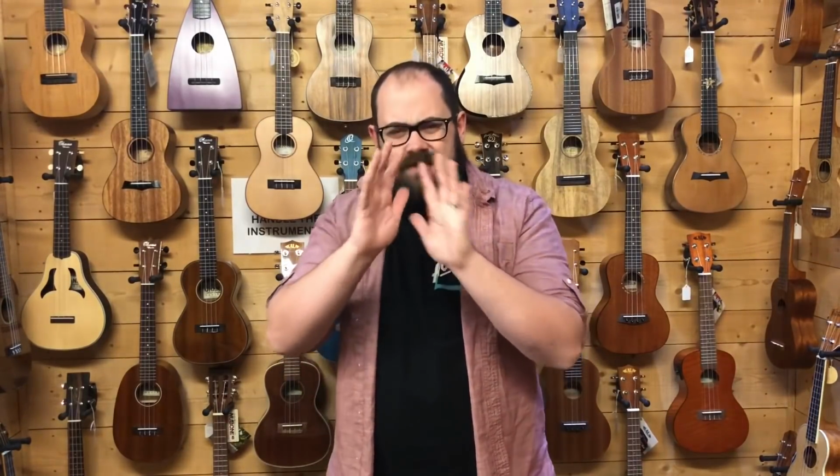The KTO-10S, with the spruce top and acacia back and sides, produces a really earthy, really vibrant sound. It holds its own in a band situation. You can fingerpick it, you can strum it. Spruce is not cosmetically the wood that everybody's looking for, but I would say in a year, more people walk into the shop expecting to buy a Hawaiian-made ukulele and leave with the OPO than any other ukulele.